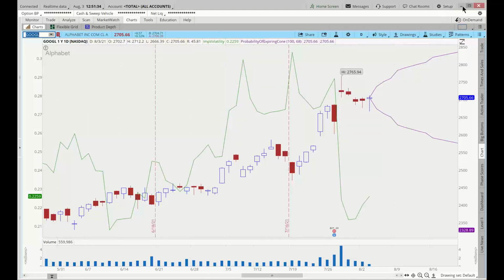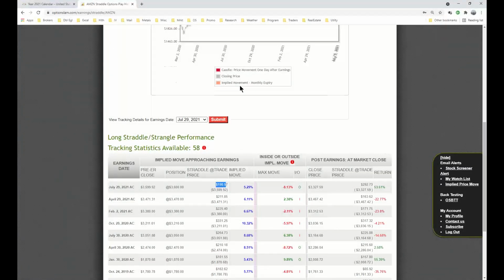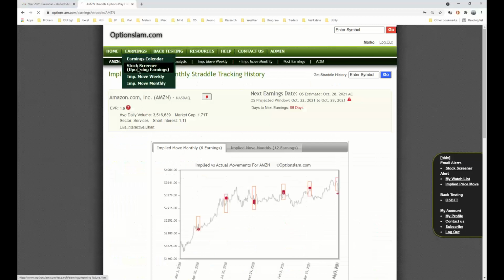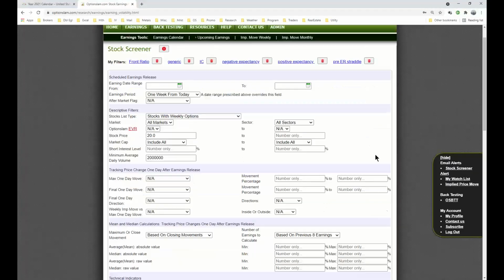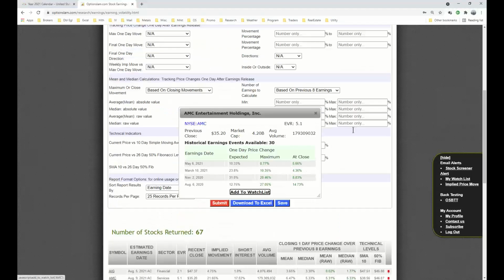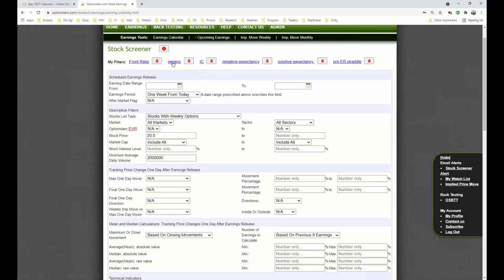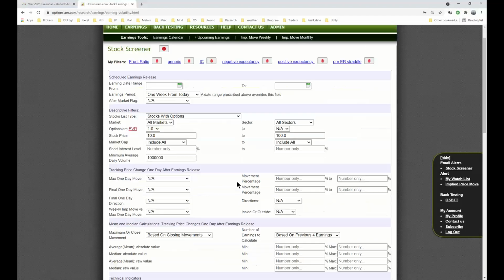All right. So now what's coming up? Let's take a look. We can go over to optionslam.com. Let's go into the stock screener and take a look at the generic screen, because I don't have time to put in custom fields. Now, the generic screen is something that I personally saved myself. You've got to create your own. Your optionslam.com doesn't come with all these saved screenings that I have up here. Oh, here's a pre-ER straddle. That's the same screening as a pre-ER strangle, okay? So there's a pre-ER straddle that I've already saved.